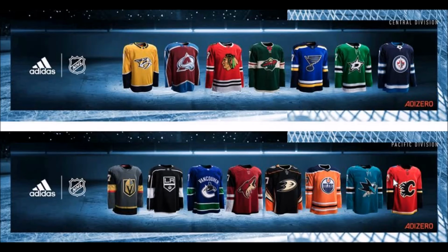All they did was get rid of the Reebok lines, which I was hoping they would go back to their retro look. I wanted them to go back to the retro look they wore in the 80s when they won their Stanley Cup in 1989. Those were the best uniforms. Calgary, bring back those retro uniforms.